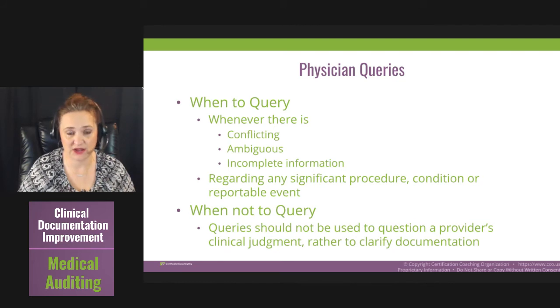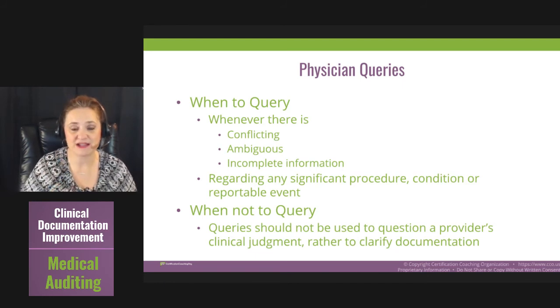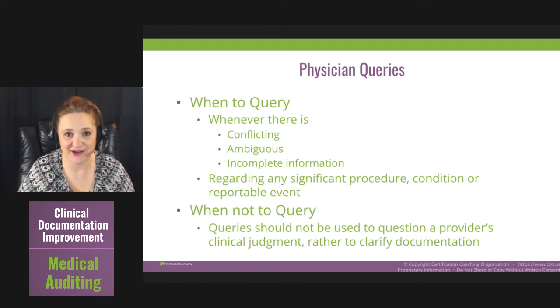When not to query, that's just as important, because you don't want to bombard your provider with queries. They get very frustrated, and they're going to tune you out. They're not going to open up your emails. They're going to rush past you in the hall and not make eye contact if they know you're going to bug them constantly over trivial things. So when not to query is to question providers' clinical judgment rather than clarifying documentation.